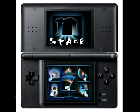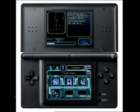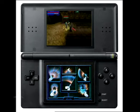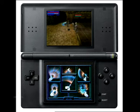The DS version is being developed by a company called Endspace, and they've really brought something special to the table with our control mechanics and this really easy combo system. The touchscreen interface that we came up with, collaborating with Endspace, I think really helps bring the experience closer to the player's hands. Anybody should be able to just pick up the DS and, using the stylus, chain together lightsaber attacks and combine those with force powers, so that literally being unleashed is only a flick of the wrist away. So you jump right into it, and before you know it, you're using force powers that you've never seen in the movies that are doing incredible amounts of damage.